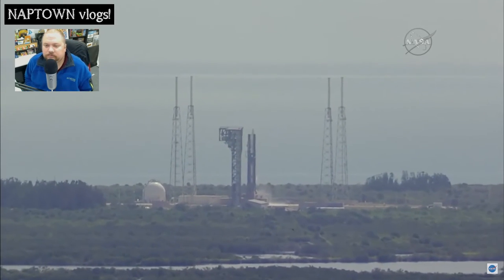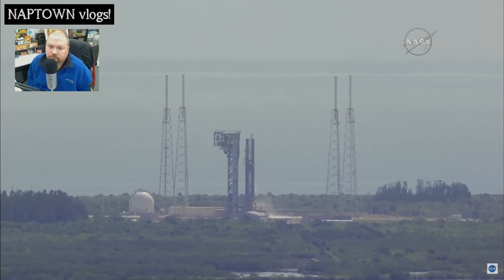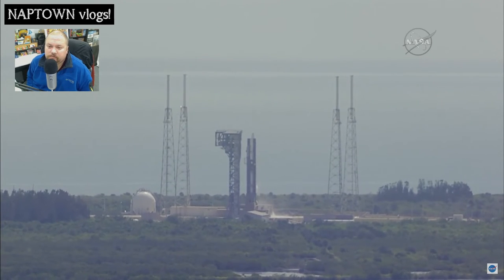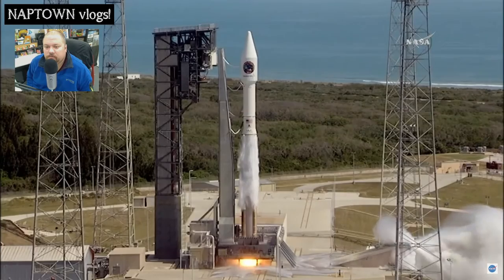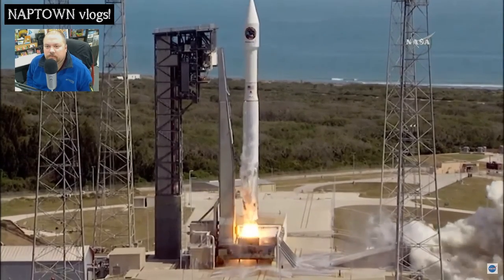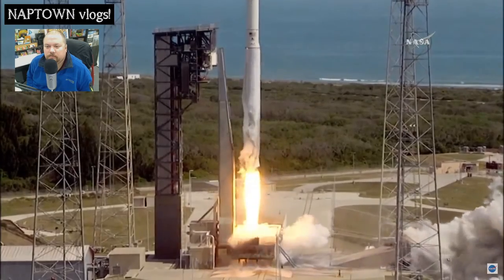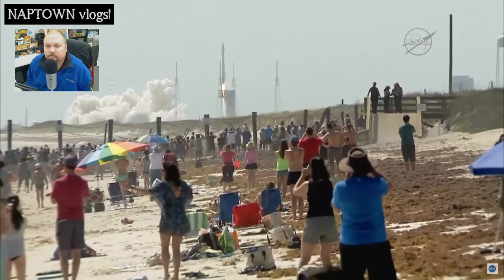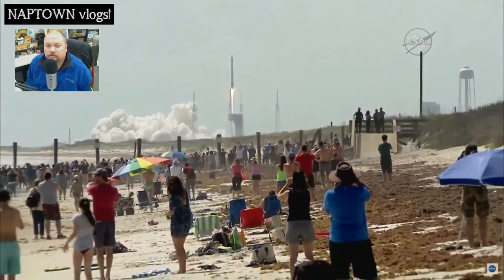T-minus 10, 9, 8, 7, 6, 5, 4, 3, 2. Go for main engine start. 1, 0, and liftoff of the Atlas V rocket with Cygnus and the SS John Glenn, extending the research legacy for living and working in space.